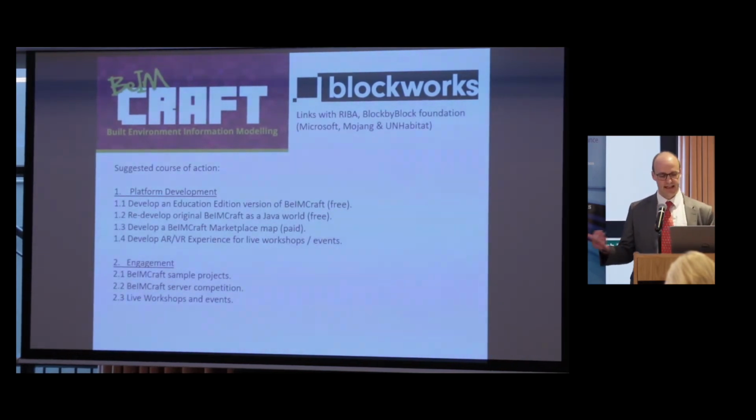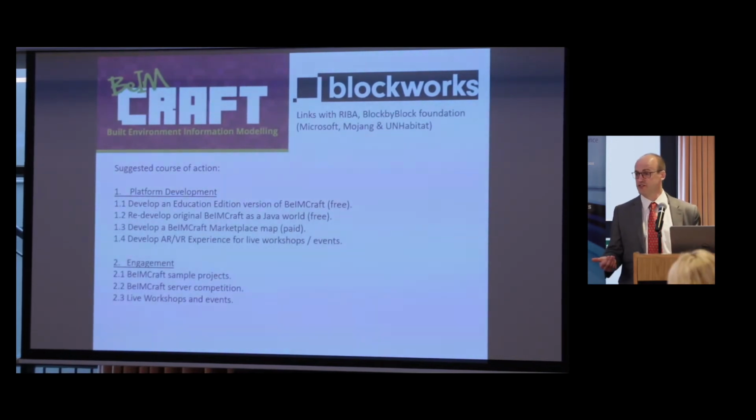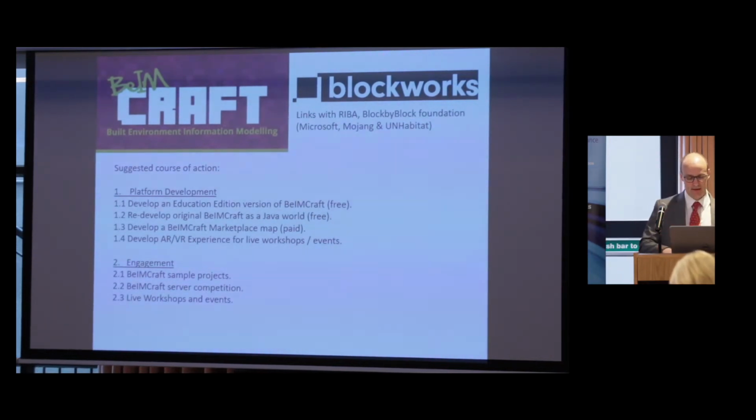And then to engage, we need to develop some sample projects, develop a server for the competitions that we just talked about. Competition sounds simple enough until you get into the logistics of how you're going to actually deliver it. So for that type of environment, that type of gameplay, you need to set up a server, and it's not particularly cheap. And then roll out some live workshops.